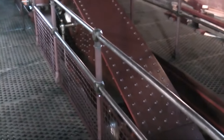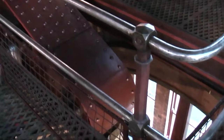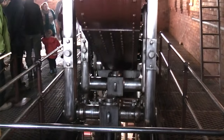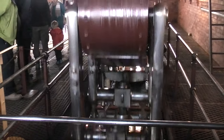You can see the floors have perforated steel sheets. This is so you can talk to people from one floor to the other without having to run up and down the stairs, and also you can make sure that people on duty have not fallen asleep. The beams are made from wrought iron plates, riveted together, and weigh 13 tons.